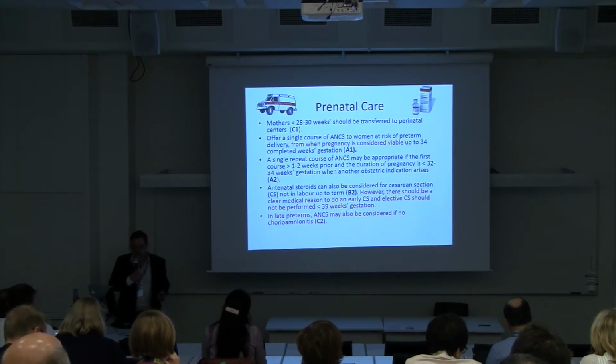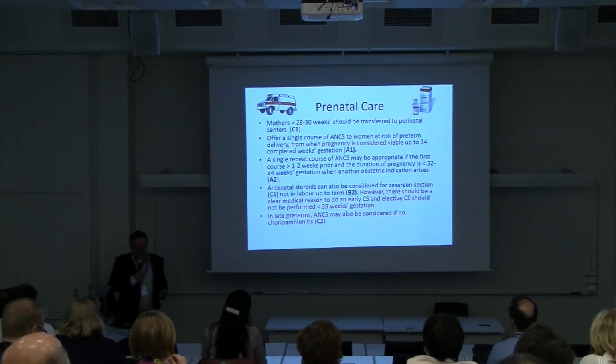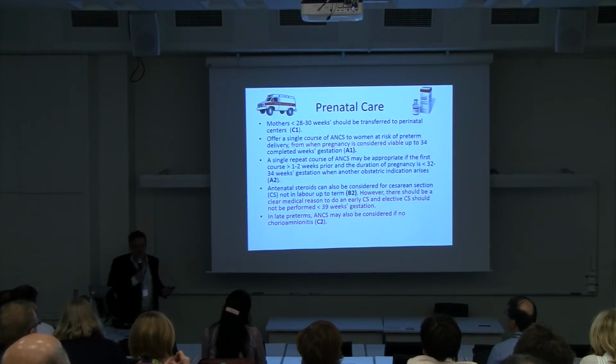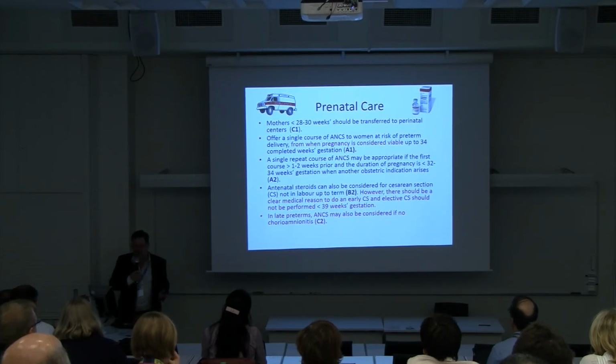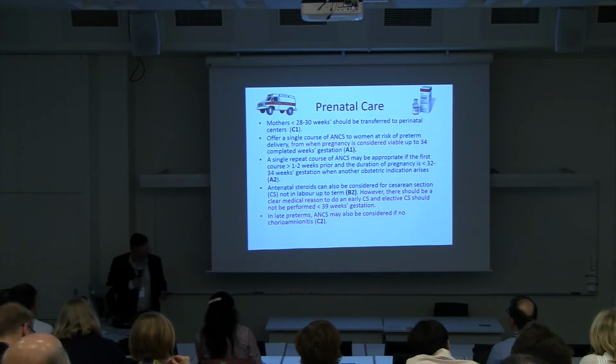on the developing brain. We can also consider prenatal steroids for mums who are going to be delivered by caesarean section right up to term, but we shouldn't use the steroids as an excuse to do deliveries for mums for spurious reasons before 39 weeks gestation. And we can use steroids in late preterms if there's no chorioamnionitis, but again, there's much less evidence to support this.